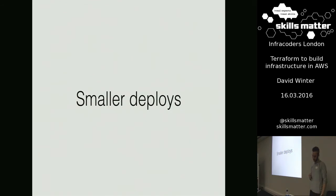Smaller deploys. Again, this is related to the smaller commits. You don't want to deploy a load of stuff from your staging environment to production at the end of the week, because that's where you take on a much bigger risk that things are going to break. So try and deploy to production as frequently as you can. Daily would be great.